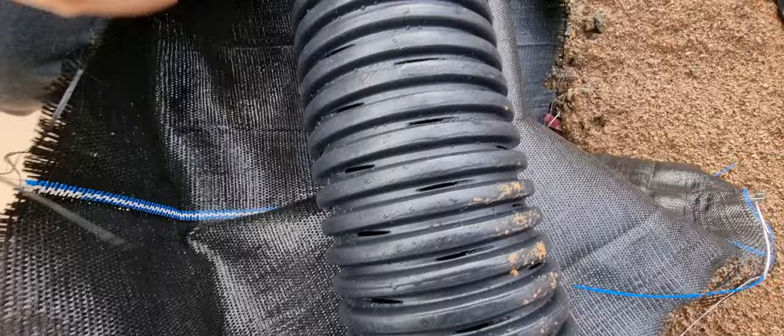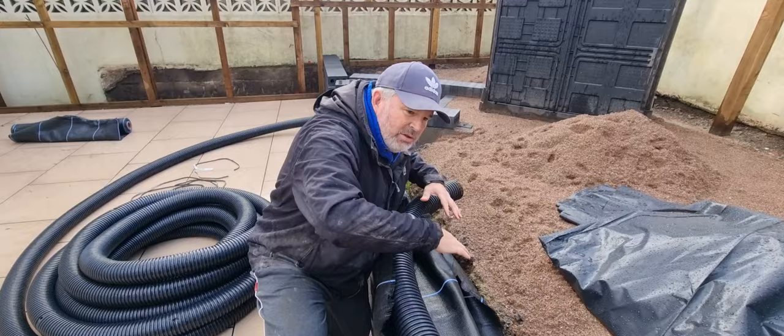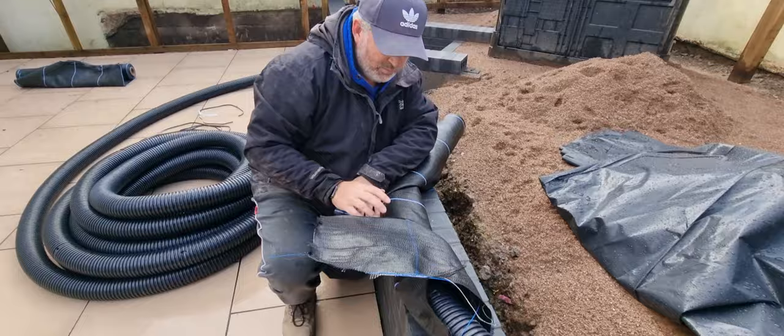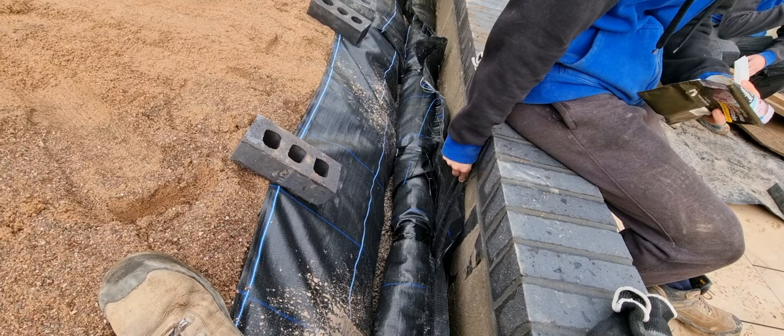So what'll happen is you put this in there now, right the way through the whole length of the wall, this side and the other side of the steps, and we'll wrap weed membrane in it. What the weed membrane does is stop any mud or silt or anything clogging up the pipe, so the pipe will always be free flowing with water. So that's the setup you want, look.